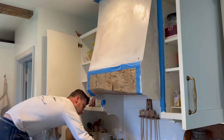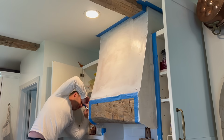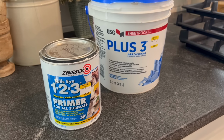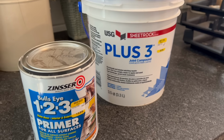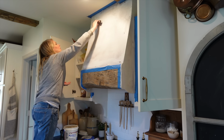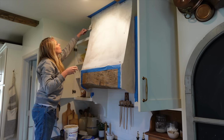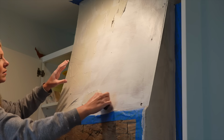And then he primed it all so that the mud that I used would have something to kind of grab onto. So here's the primer we used. It's Zinsser Bullseye 123. We love this primer. We've used it a million times. And then I just used some joint compound that, again, we already had in our basement. And I just took a putty knife and spread it all over the hood very randomly.